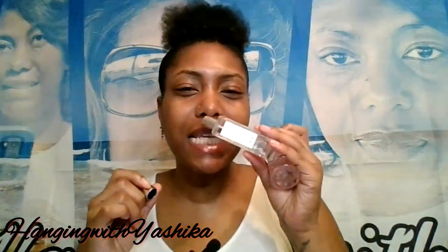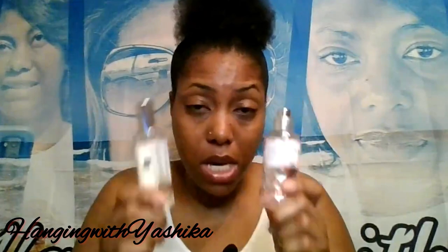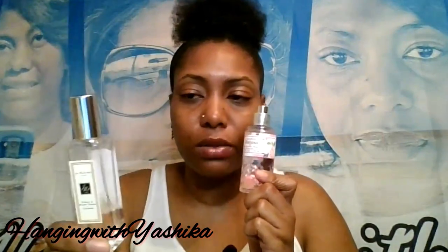To me, it has a tad bit of sweetness in there. It has an apple note, you know. I said, why not put it with Gingham Gorgeous and see what it do? I wasn't expecting for this to even turn out good, but baby, when I tell you, these two were so good together, and I am in love with Jo Malone.